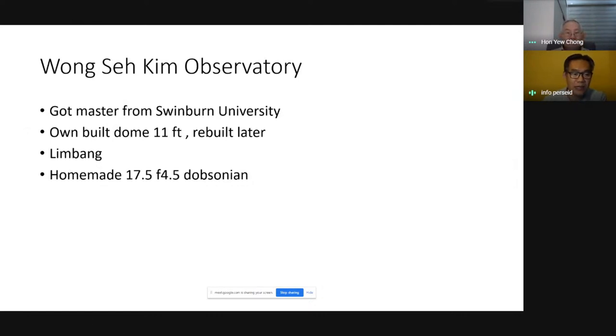And he actually built an 11-foot observatory dome. If you have seen the observatories that Dr. Chong and I talked about, the domes are actually bought in from Australia, from somewhere in Europe or whatever, and assembled here. But Mr. Wong actually built the observatory himself, and it was quite a long time ago. He couldn't give me an exact date, but he told me it was in the late 80s. If it's the late 80s, it means that it is one of the oldest amateur observatories, whether roll-off roof or dome roof. It is actually the oldest, I think. I don't know whether there's anything older than that. It's 11 feet, and he has many telescopes inside, which I'm going to show you later.